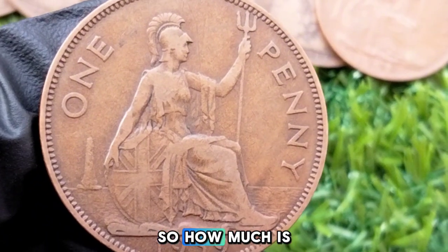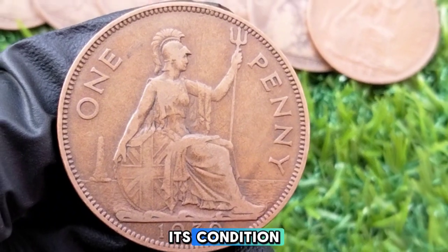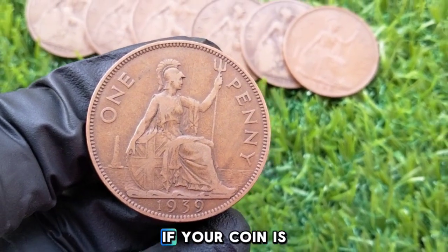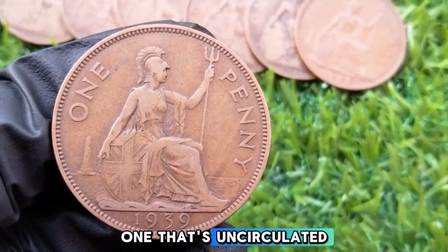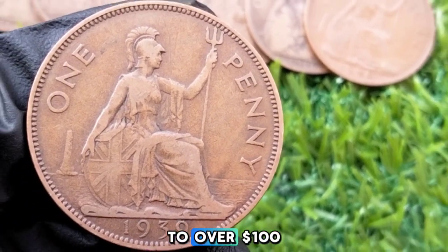So, how much is the 1939 penny worth today? Well, that depends on its condition, also known as the grade. Here's a breakdown of approximate values. If your coin is heavily worn and in circulated condition, it's typically worth less than $2. However, if you've got one that's uncirculated or in improved condition, where the details are crisp and untouched by time, the value can rise to over $100.